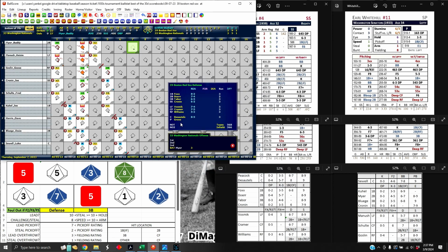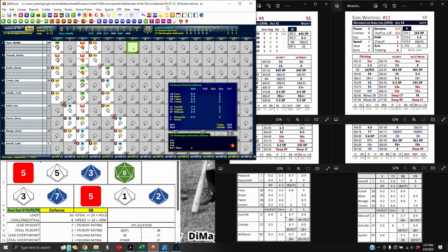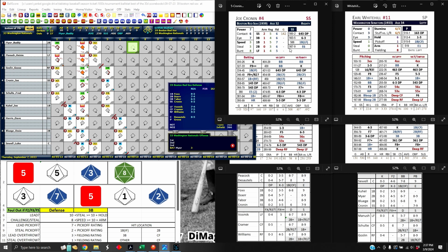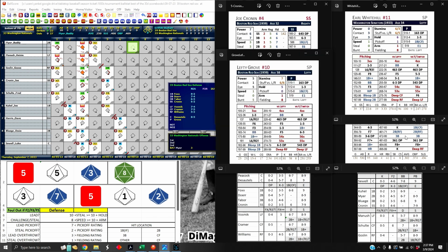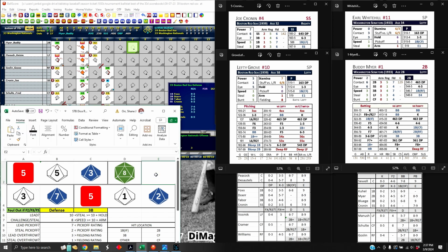So, 7th inning stretch, and we do have a game again here as Washington leads Boston only 3-2. Grove has allowed only 5 hits this game. He's walked a few, though. 4. He's walked 4. He's going to still be in there. He actually wouldn't be subject to fatigue until next inning. He faces off the top of the order, starting with Buddy Meyer.